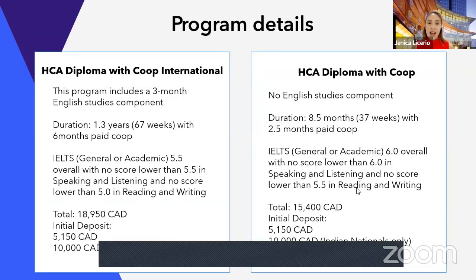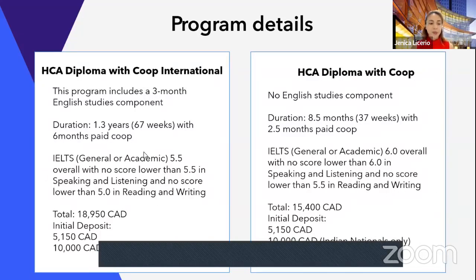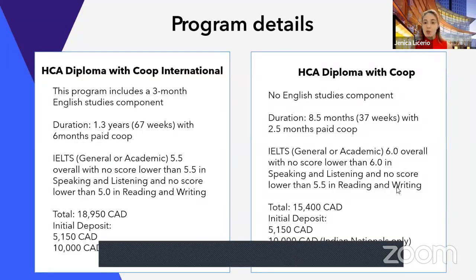So with the IELTS, let's start with that. You could take general or academic. If you happen to have a 6.0 overall score, and you have 6.0 in speaking and listening, and no band lower than 5.5 in reading and writing, you can take the HCA diploma with co-op. Okay, so it's a direct entry. It's just going to be 8.5 months in total duration, and you will have 2.5 months in paid co-op. That is the total tuition fee.